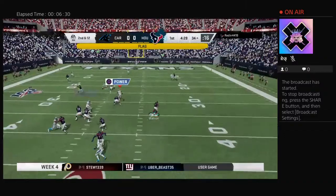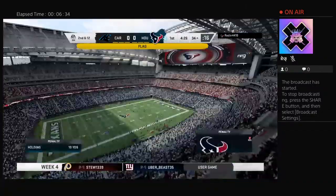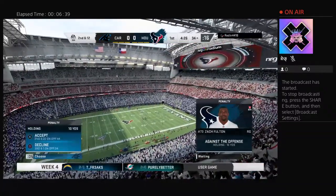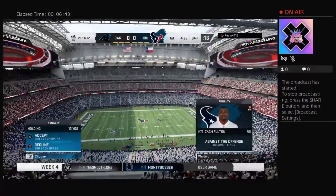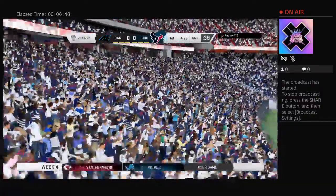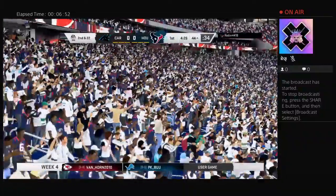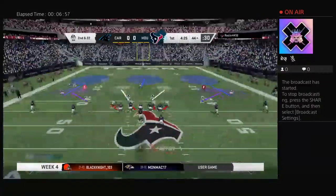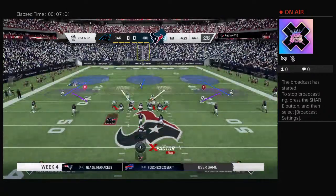On 2nd and 12, Watson eluding the pressure right. So a decent gain, but all for naught on the penalty. It's too bad, isn't it? They were feeling pretty good about it. The only people celebrating, the guys who just gave up that play. Temporarily out of field goal range now as they come up on a 2nd and long after the holding call.